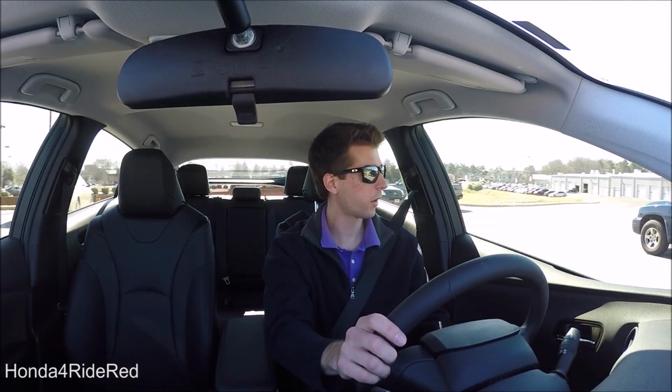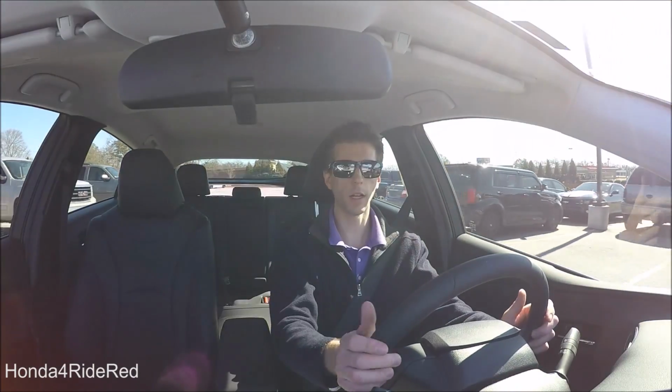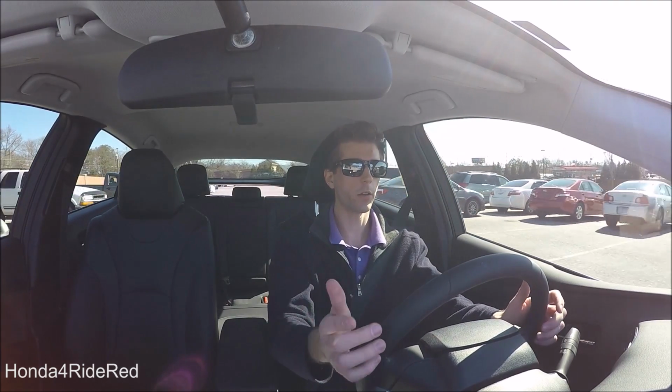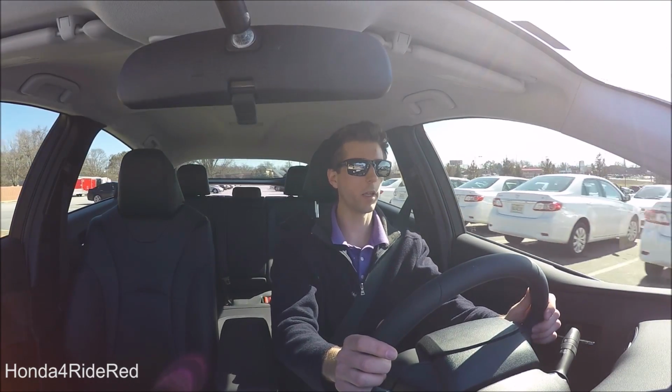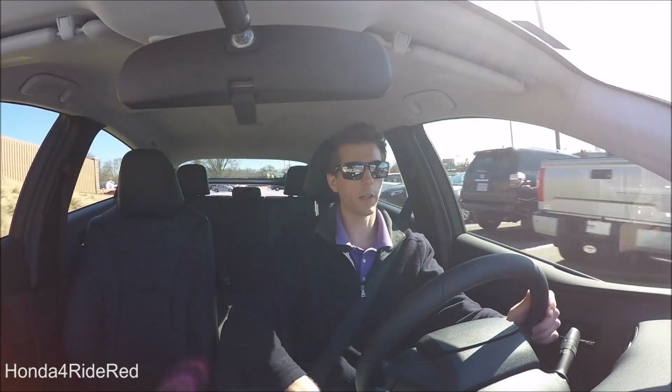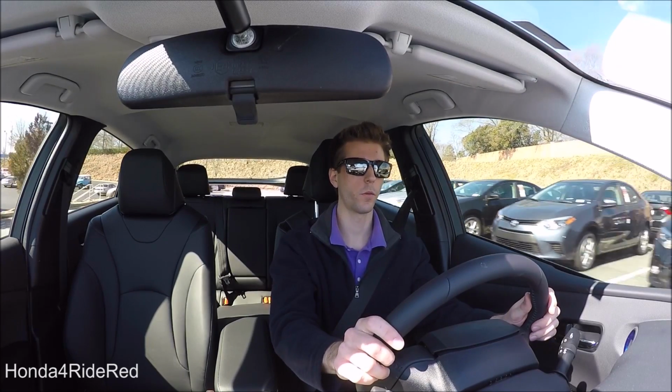I'm behind the wheel now of the Prius 3 Touring, and this car feels very solid to me. It's not too loud inside. Cruising at a normal speed, it feels very comfortable. I like these seats too. It's a great position. The bolsters on them are very supportive, which is nice. And the visibility is really good for a sedan.